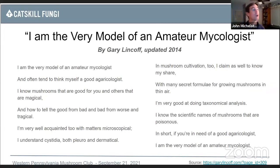I'm very well acquainted, too, with matters microscopical. I understand cystidia, both thorough and dramatical. In mushroom cultivation, too, I claim as well to know my share, with many secret formulae for growing mushrooms in thin air. I'm very good at doing taxonomical analysis. I know the scientific names of mushrooms that are poisonous. In short, if you're in need of a good agaricologist, I am the very model of an amateur mycologist.